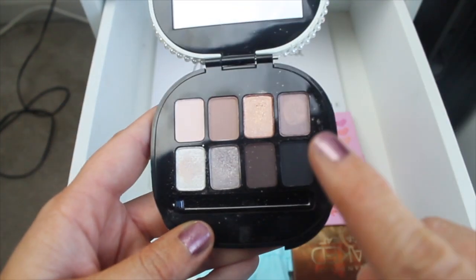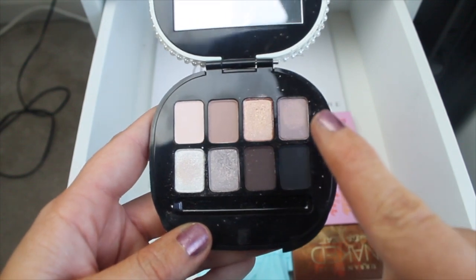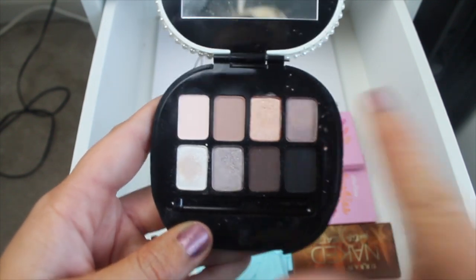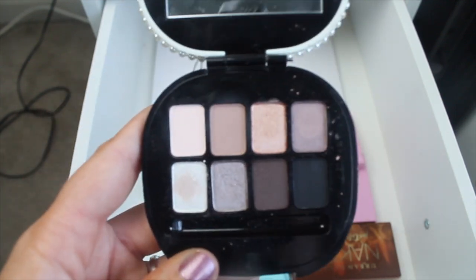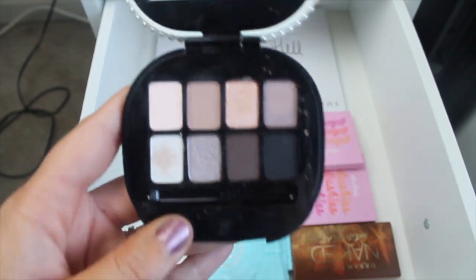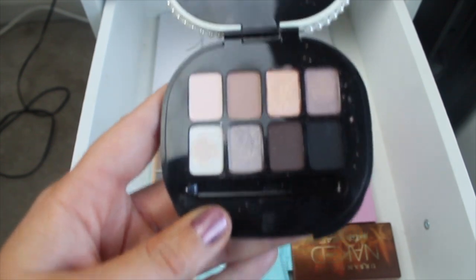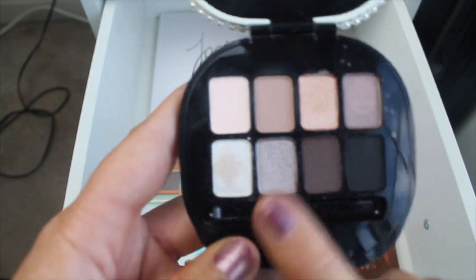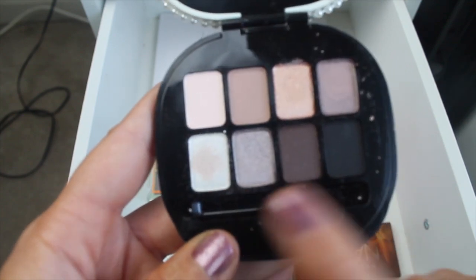I think my favorite look was the one that I wore today. I hope I took a picture of it, but it was just using this color all over the lid. If I didn't take a picture of it, I'm sure that I took a picture of it some other day, and if so, I'll put that on the screen now. A lot of the other looks that I got with this palette included my singles, except I know one day I wore this color all over the lid. This, and I'll put that on the screen right now.